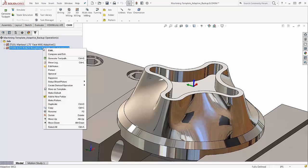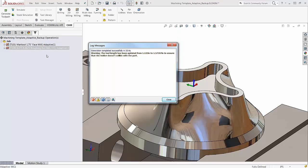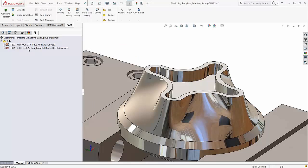I want to take a look. I'm going to right click and go down to show the log, and it tells me right here, the tool length has been updated from 1.125 inches, an inch and an eighth, to 1.57597 to ensure that the holder doesn't collide with the part. So this is a good way to help you select the correct tool length that you would need to cut that part. So it updated my tool.